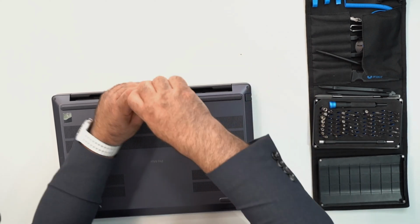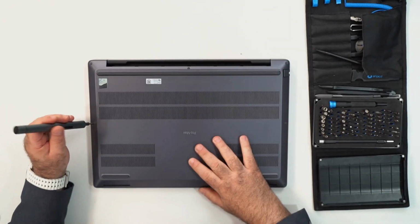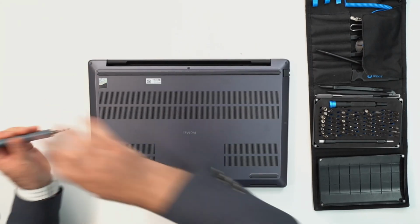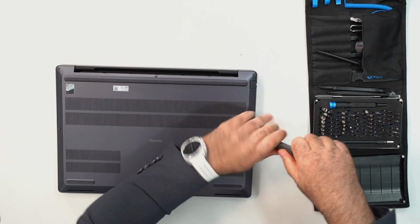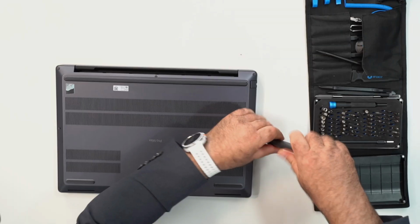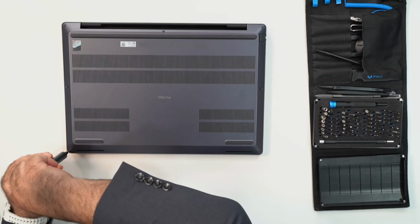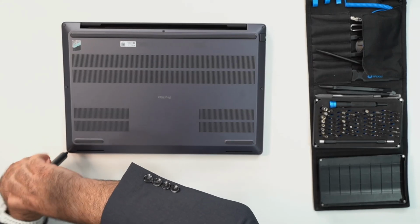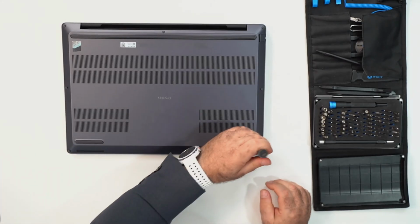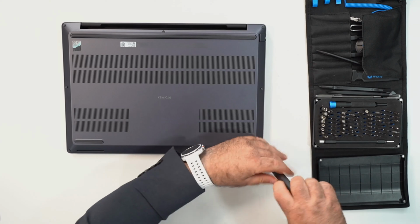This is a third right here. And then there's 4. Let's see, this is a 4th. Okay, 5. And then this is 6. Okay, and then 7. These are captive screws, so you won't lose them. I like that.